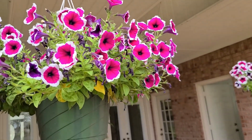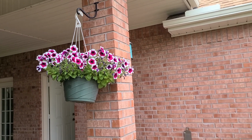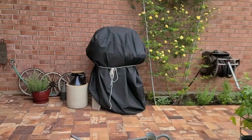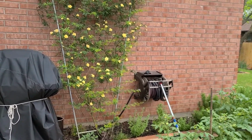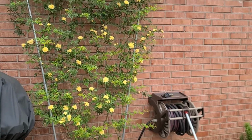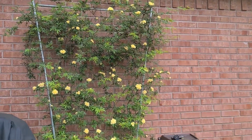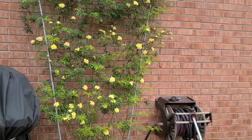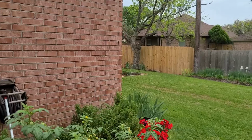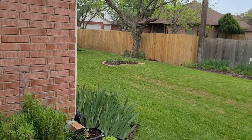Again, the hummingbirds really like to come flying in here and feed off of both the wave down here and up there. Over here we have a thornless rose vine that's growing. You can see this is covered with yellow blossoms. It's pretty cool. It's about right at 70 today. Generally the weather's been in the 80s and 60 or 70 at night.